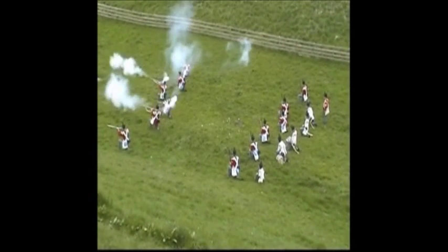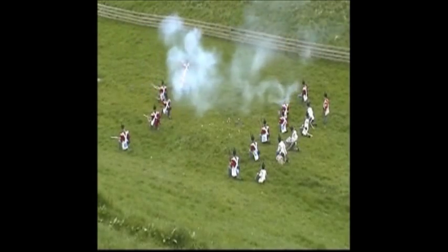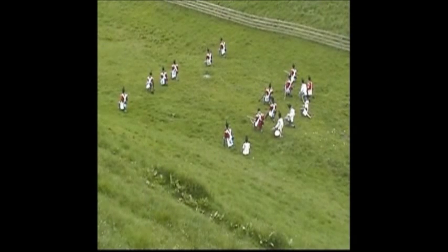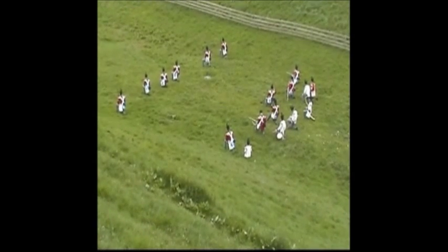Where there was cover to be gained, light infantry would take cover behind rocks or trees or fences, walls, or if necessary lie down and fire in the prone position. The front rank has now moved forward, checking the man behind until he's loaded.